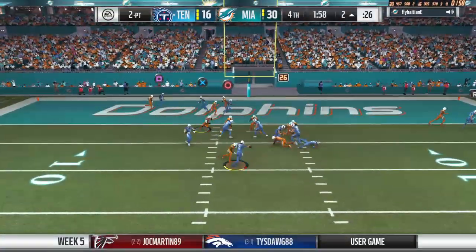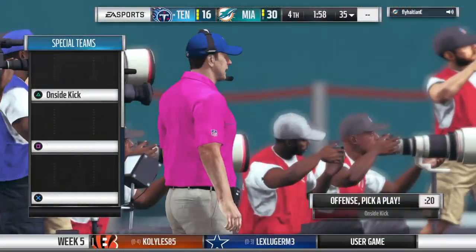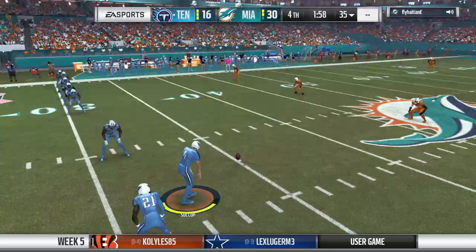Mariota will look to throw. Oh, he's wide open. So they went for the 2. They don't get it. Protection was great. He had time to set up a campsite.